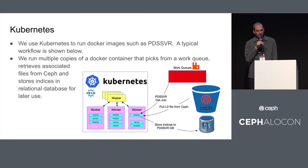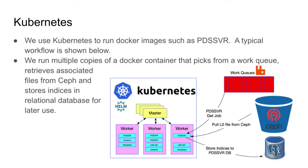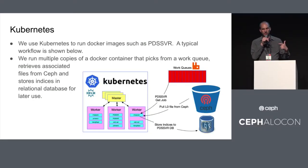The other part of our system is we rely on Kubernetes heavily for routine services like that PDS serve I was just talking about. For us, a container oftentimes consists of listening for a work queue, picking a message off that queue, pulling that file out of Ceph, storing some metadata back in a relational database, whether it be, hey, this granule has this geolocation, it has these characteristics in the scene, because scientists want to search for different characteristics. So we have numerous containers running in Kubernetes that are pulling data, grabbing metadata out, putting it back, or providing API services for searching for our data.